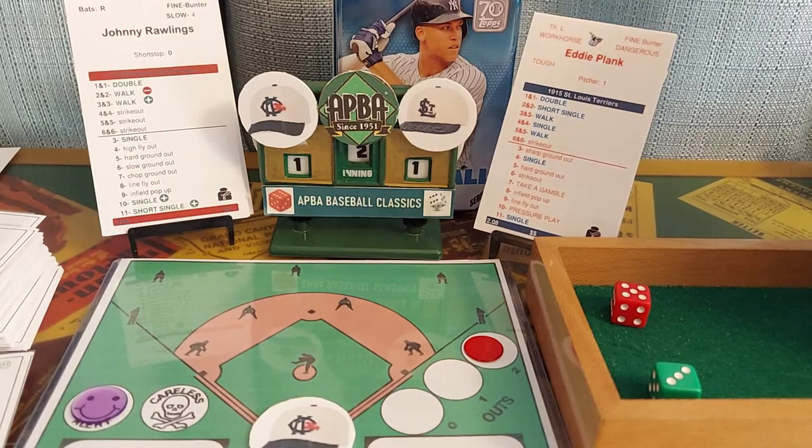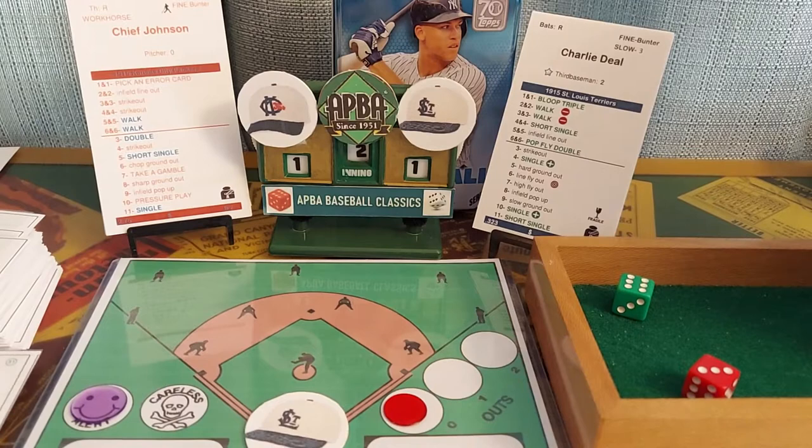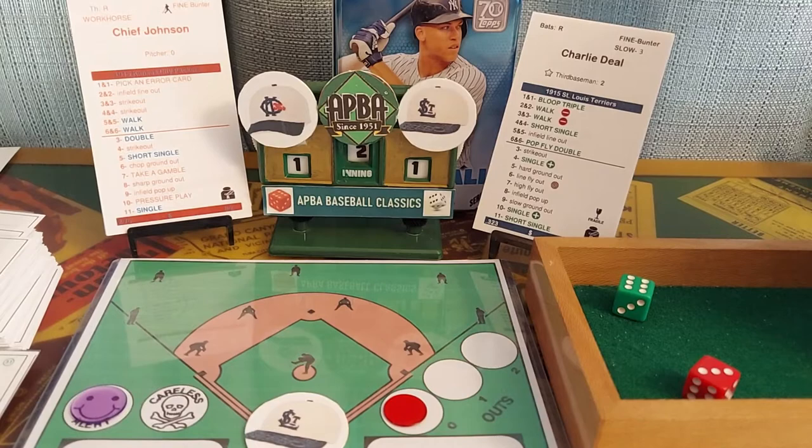Third baseman Charlie Deal leads off for the St. Louis Terriers. We're tied 1-1. 9 off the batter's card is a slow roller to the first baseman. Picked up by George Stovall. He steps on first, unassisted, one away.